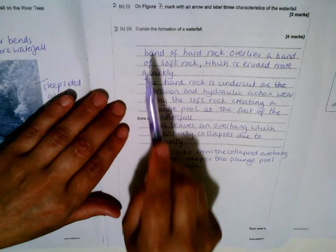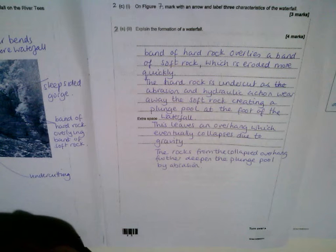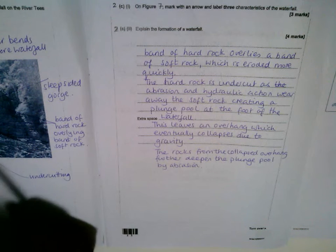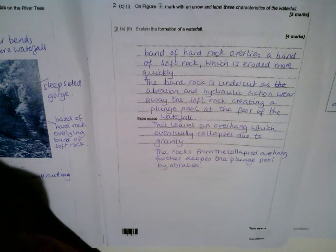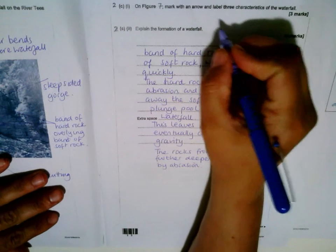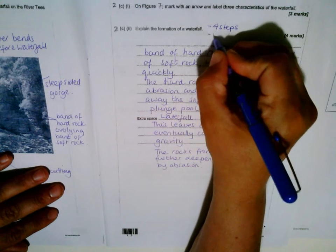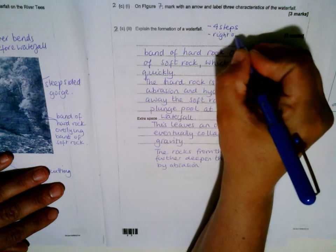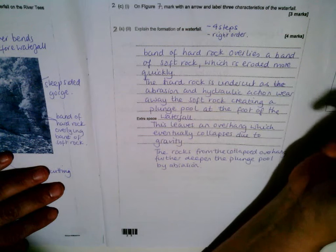Okay, this is a lovely question, and there'll always be an explain the formation of a feature on your rivers exam, and you can find all of the past papers and mark schemes for those on Elaine. So this time they asked you to explain the formation of a waterfall. Always they're looking for 4 steps in the right order and linked together without any steps being omitted.